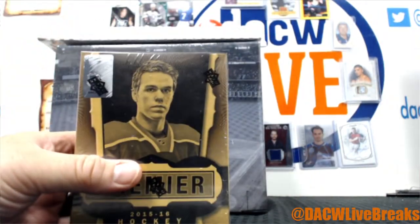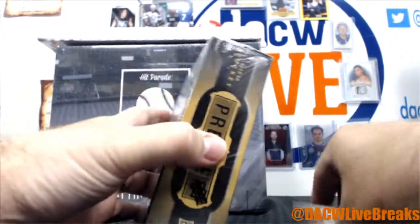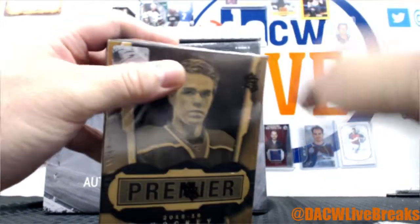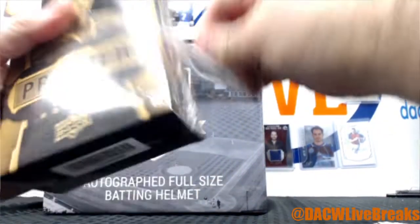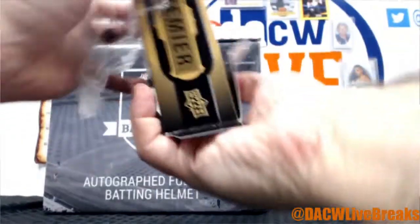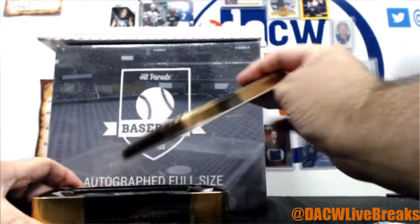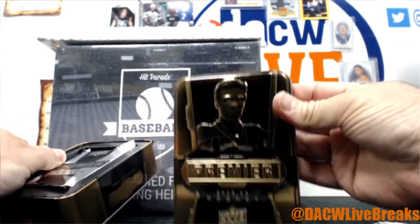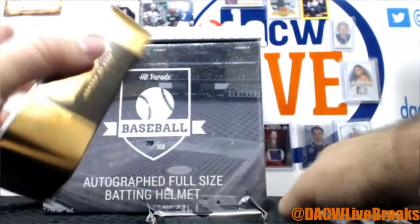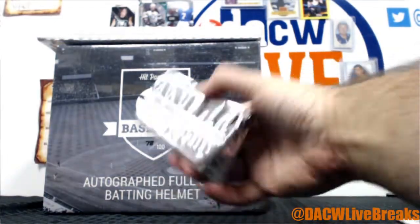We have a 15-16 Upper Deck Premier Hockey Box. No auto on the cover there. Never pulled one with an auto. They exist.